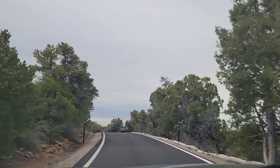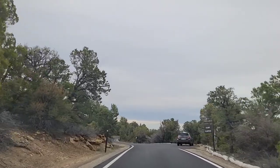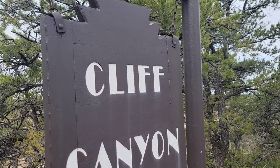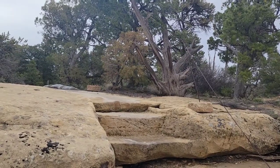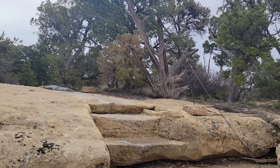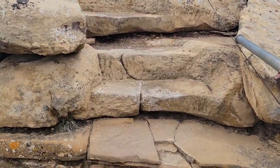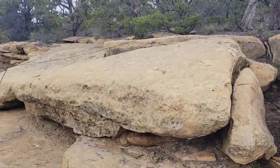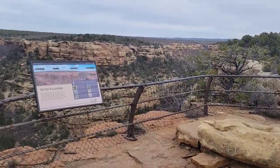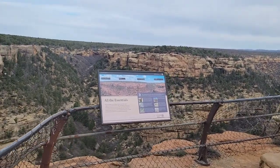Here's another cliff canyon. Let's see what this looks like. All right, this one's Cliff Canyon. Let's go take a look. Okay, so the car's just parked right up there. So you just walk down this little path, do those steps. There are some steep steps. Look at the lycotropin. All right, and then you got this viewing area. So there's a storyboard right there. So let's go take a look at it.